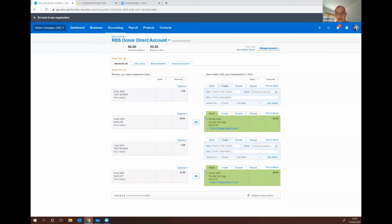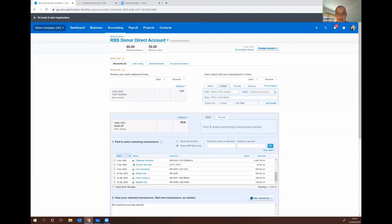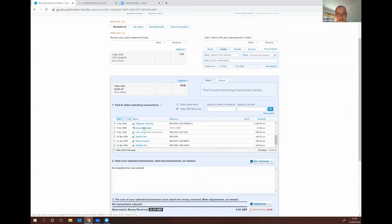Now, what we have got here is you're going to start seeing these options come through. So here I've got on the 9th of March, a monthly standing order of £25. It's been set up as a recurring payment instruction in Donorfy. And then I've marked those as received using the EFT and batch transactions functionality. I'm just going to open that transaction so then you can see how that comes through.